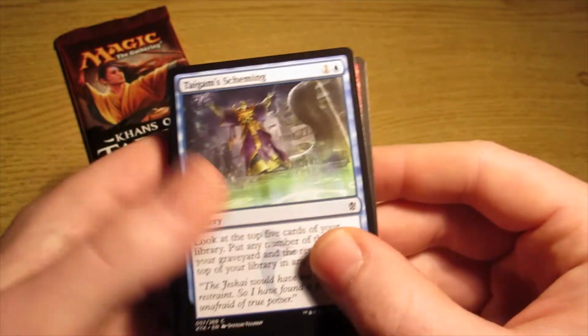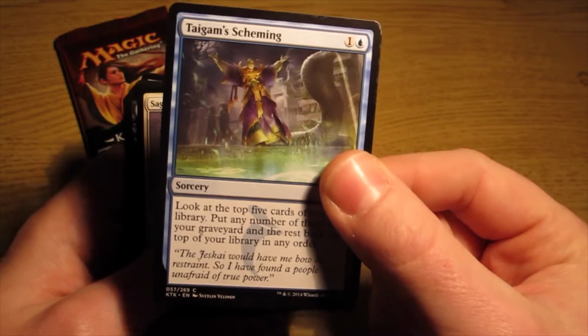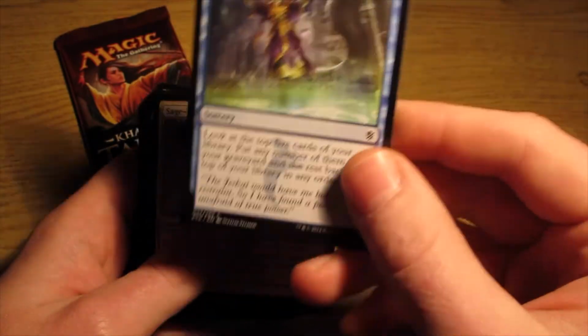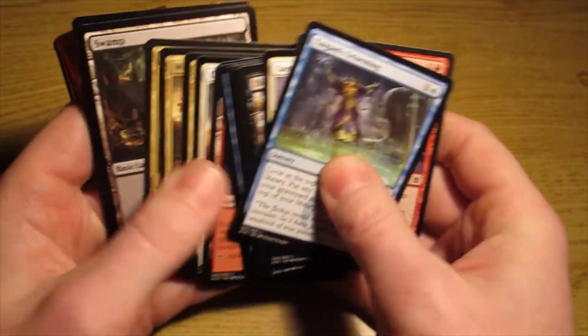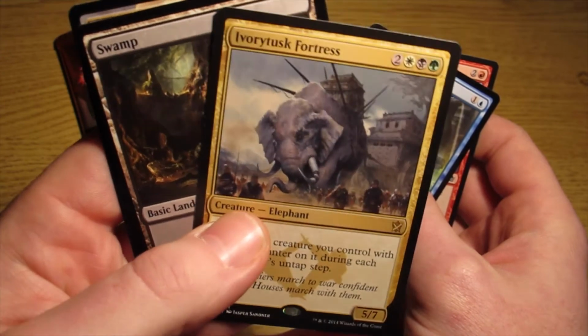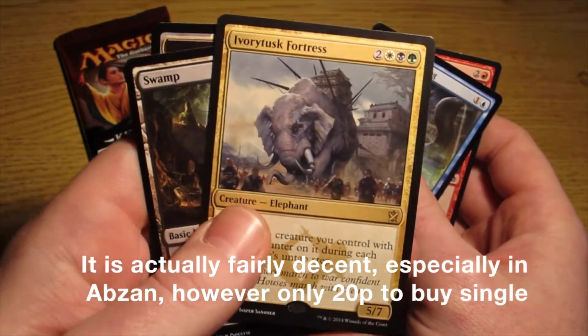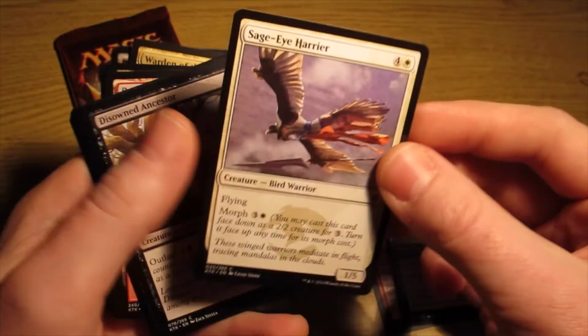But the main point is you're getting playable cards. Now, I've used some of these cards. This one is in one of my decks, and it's a really useful card, and it is common. And what you do tend to find is some of the rares aren't that great. This particular rare isn't particularly amazing. It's all right, it works in an Abzan deck, which is really good. However, this one's fantastic.